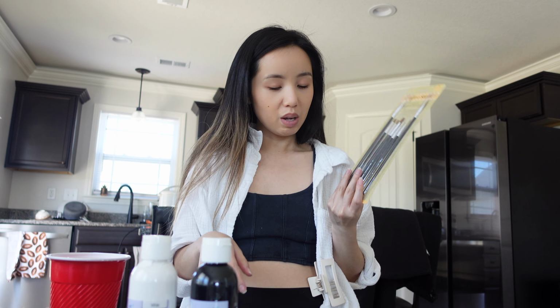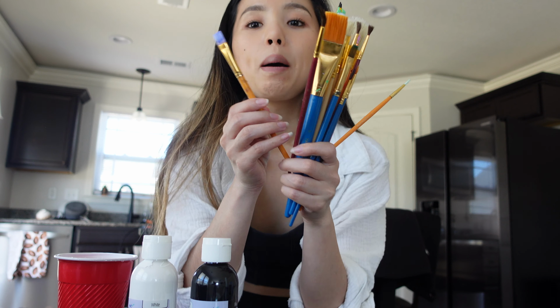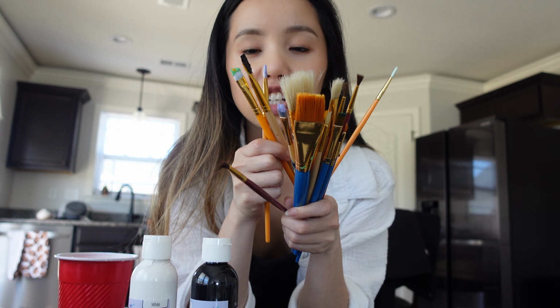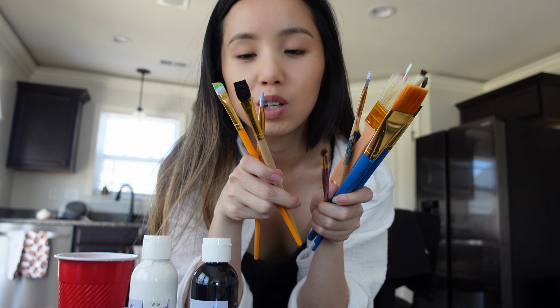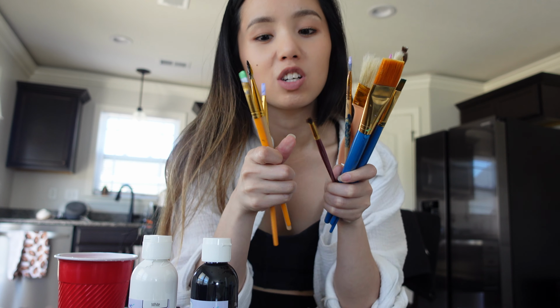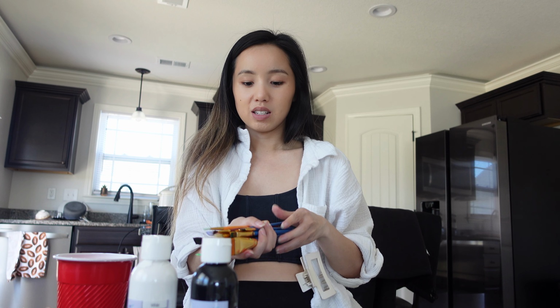$1.25. I picked up some more paint brushes, because I have my paint brushes, but your girl's so smart that the last project I did, if y'all remember, it was Halloween, and I painted ghosts. I didn't wash my paintbrush. So now the paint is stuck on. I've been soaking it all night and it wouldn't come off. And so I got some new ones just in case.